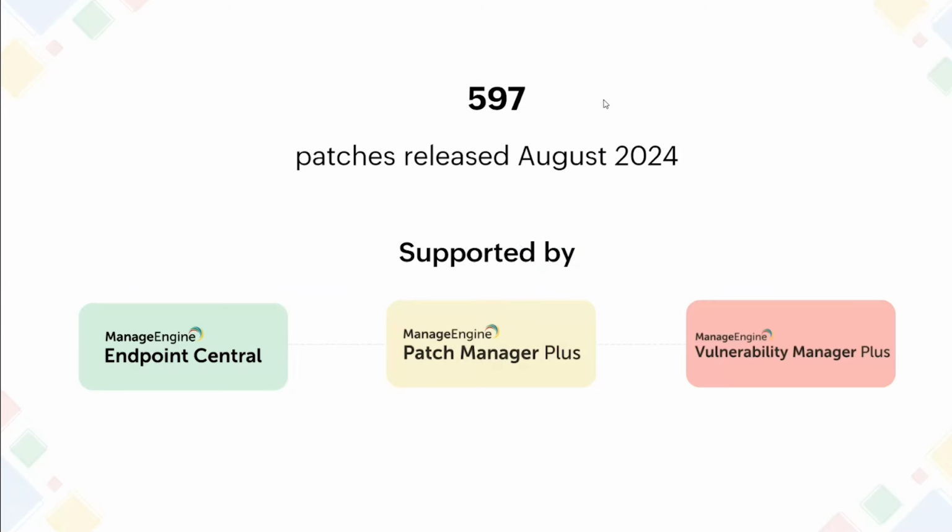Next, we are glad to tell you that out of all the patches that have been released in August 2024, so far we support a total of 597 patches. So you can deploy 597 of these patches using ManageEngine Endpoint Central, Patch Manager Plus, and Vulnerability Manager Plus.